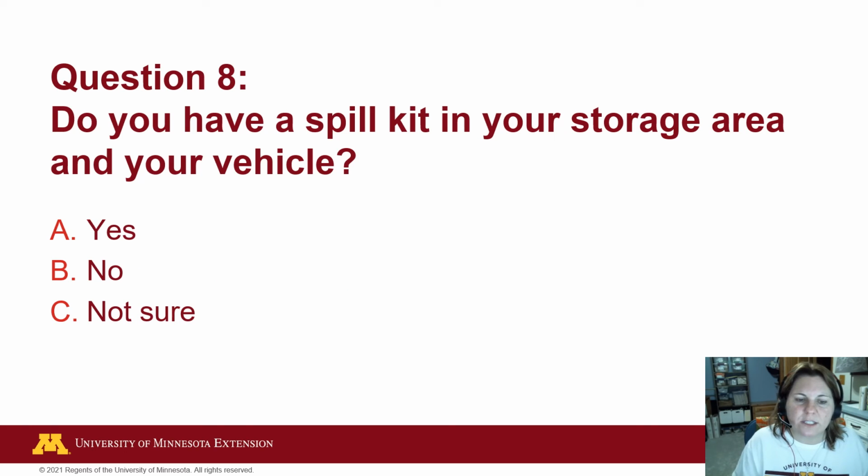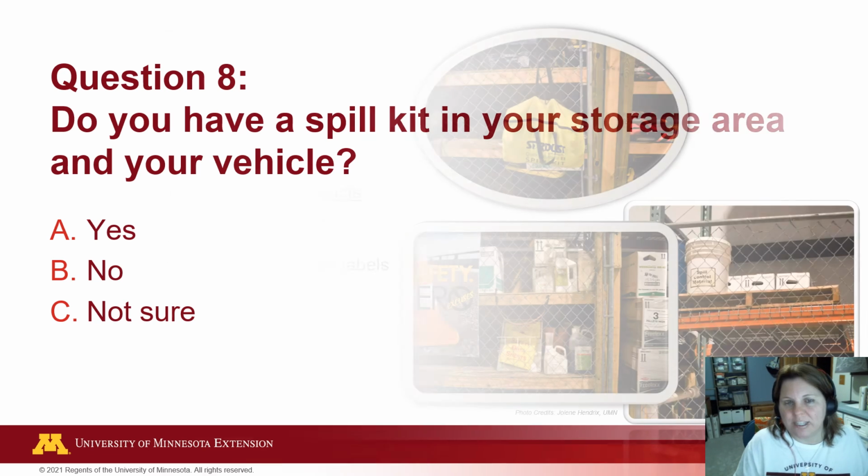Question number 8, so this is the last one for our little worksheets there. Do you have a spill kit in your storage area and your vehicle? Yes, no, or not sure. And you can just write down again A, B, or C here. And hopefully the answer is yes.